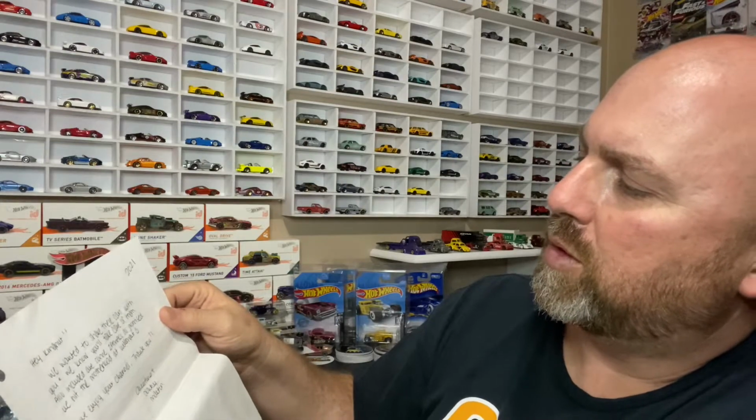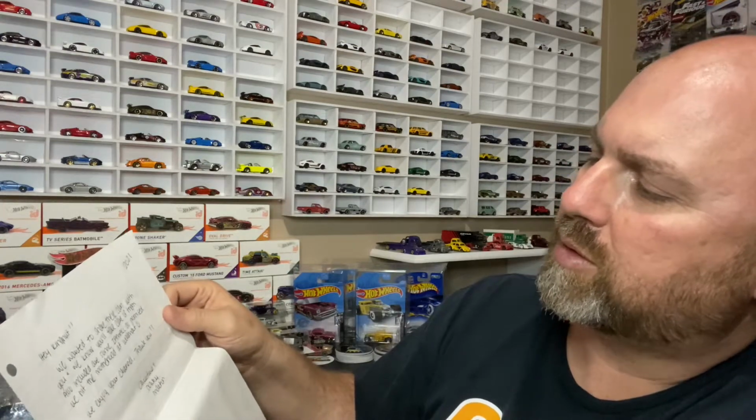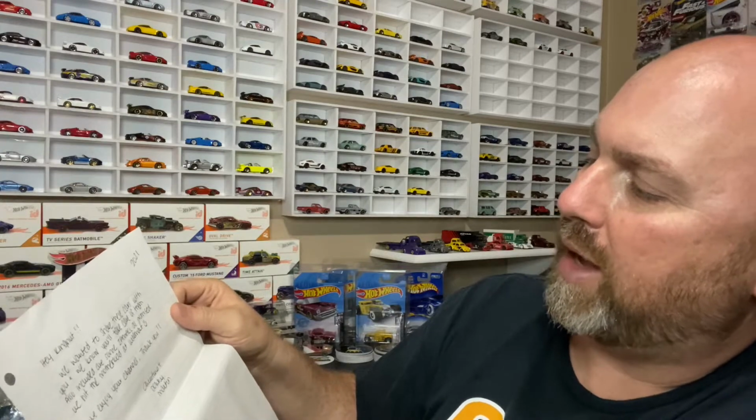We wanted to share these cars with you. We know you'll take care of them. Also included are some Zamax, as promised. I'm so happy about that because all year, in all of 2021, I have yet to see a Zamax in any of the Walmarts that are around me. So I'm excited to see those ones.